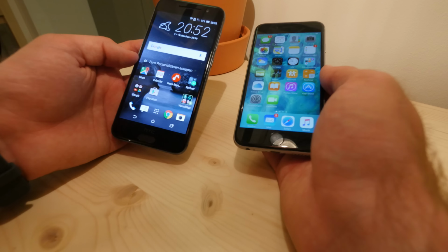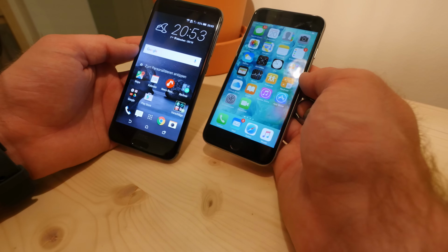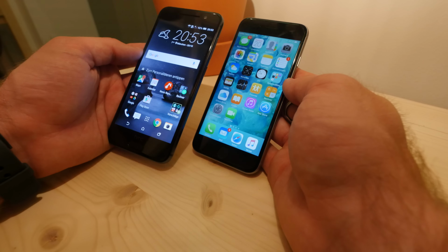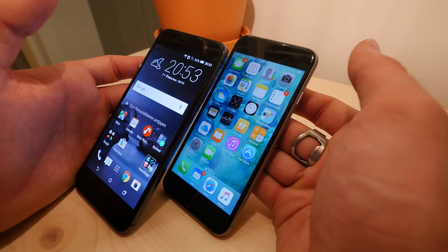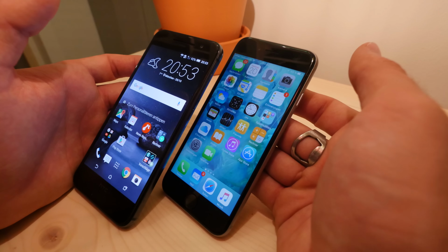And otherwise the hardware is brilliant on both devices, so it's a hard decision. Maybe you should check out my colors video, because HTC has a beautiful red garnet color, deep garnet, which is just amazing. So that's maybe the color to get even as a man, because it just looks great. So thank you much for tuning in. This was the iPhone 6s versus the HTC One A9 smartphone comparison really quickly here at the event in Munich.